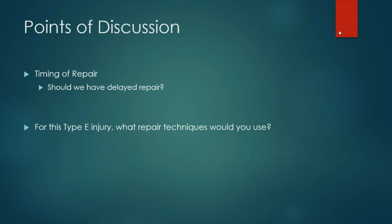Okay. So in this case, they used a CT. There was no vascular injury. The patient seemed to be stable. They did an MRCP, which shows an E-type injury. Sometimes MRCPs over-exaggerate the injury. Sometimes they don't, depending on whether it's a clipped duct, a dilated duct, or a free-flowing duct. But how do you decide whether to go to the operating room or to do a delayed repair?